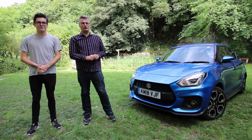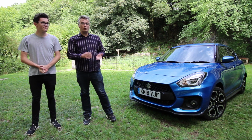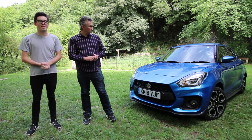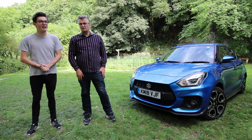Yeah, it's 140 horsepower and it uses something called a booster jet. Now, booster jet is a 1.4 turbocharged engine. Well, that's the surprising thing about this car. It has the same power output as an ST line Fiesta, yet weighs considerably less and is cheaper.